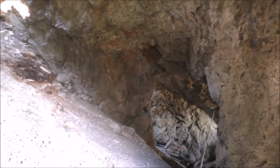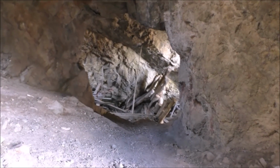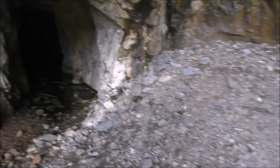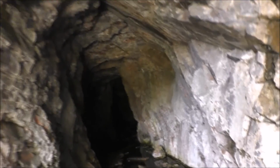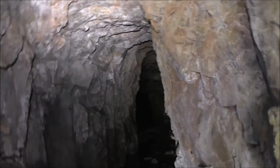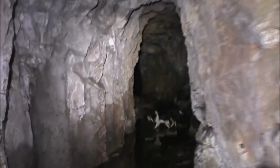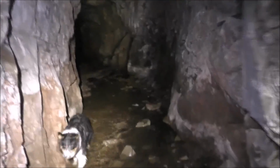There's a fairly steep little drop into there, but we can get into there no problem. But before we do that, let's just follow the dog into this. Throw a light on, we'll see how far this will take us. Pretty big tunnel in here. Quite a high ceiling. Nice colorful rock in here. One of the highest ceilings I've seen. Even the dog's looking up there, so what's all up there?